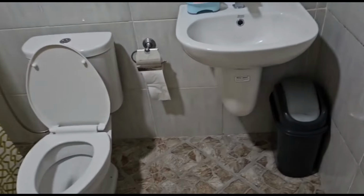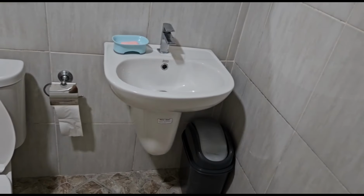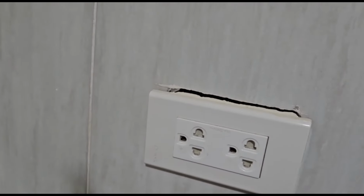Perhaps 8 out of 10 for this. Racks where you can hang your towels and clothes. The flooring and toilet are clean. Trash can. Two outlets. Well, here, based on the room, the comfort room, cleanliness and the ambience, I recommend this place, Bangaan B&B.